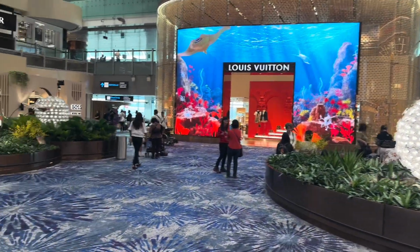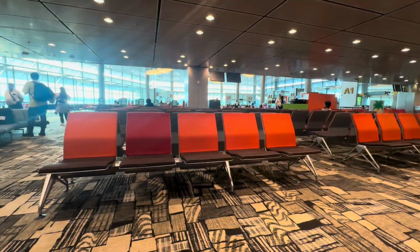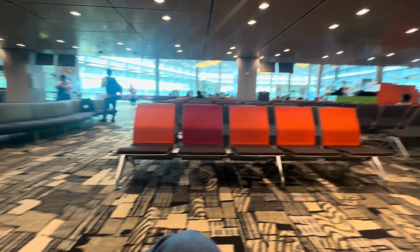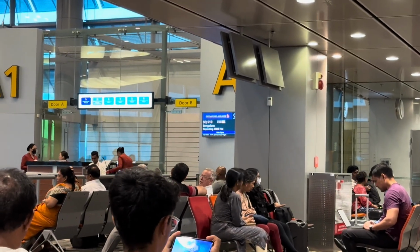That's the Louis Vuitton store. It's a mega store, looks like. So came over to the boarding gate now. Still an hour left for the departure. Our flight boarding is from A1 gate.